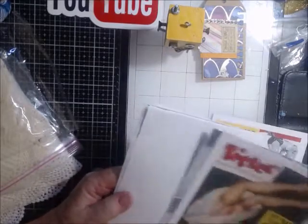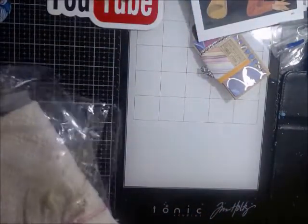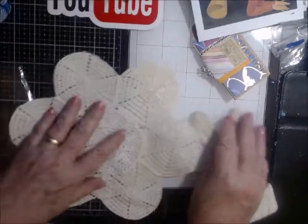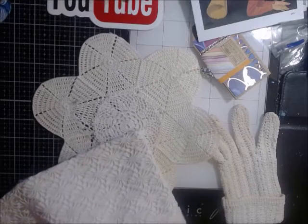I don't know, maybe I did. I don't know why I would have. But they're going to go away for bingo. Okay, I know I bought these. This is going to go in a shadow box. This is going to go in a shadow box. This is going to be dyed today.